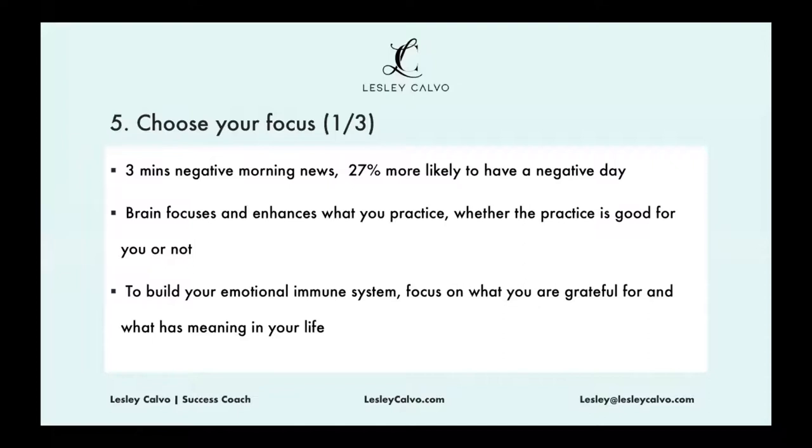And there was a study done that showed that if you watch 3 minutes of negative news in the morning, you're 27% more likely to have a negative day. I found that incredible, because especially at the moment there's so much news and people watching so much news. So it's just to be aware of where you're putting your focus. Obviously it's important to be aware of what's going on and to keep yourself updated, but it's about when you choose to do that. Maybe you choose not to do that as the first thing in the day.